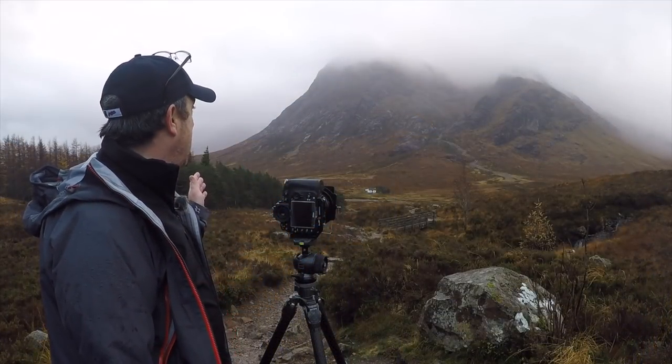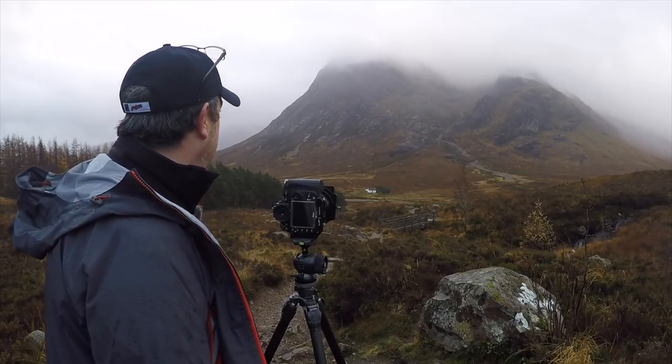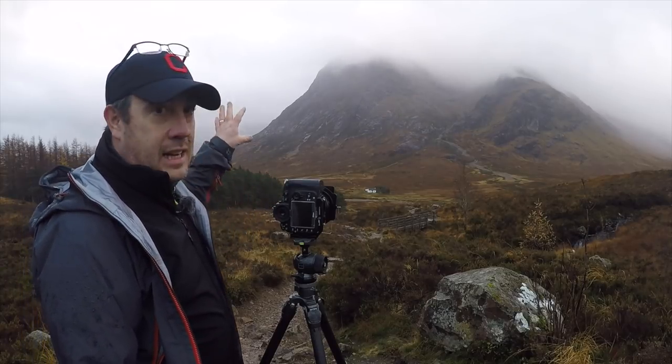Sunrise has been and gone. Going to be a moody black and white shot, I think. We'll see. I've got the 24-70 on the front, 0.9 ND grad on the front as well, just to darken the skies down a little bit.